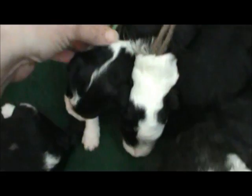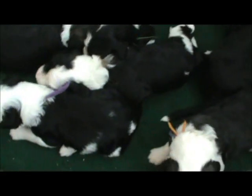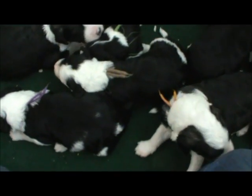Here's our little guy, and he has grown incredibly. Don't let his size fool you, he was born smaller. He may mature smaller, but a lot of times a smaller puppy doesn't mean smaller at maturity, especially in the case of our boys, because our boys usually mature bigger than our girls in almost any litter.